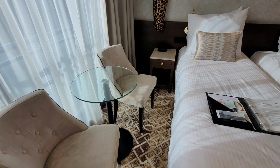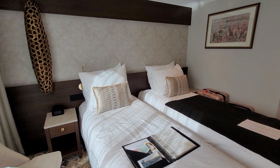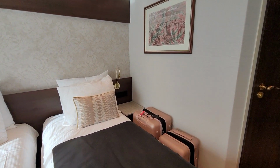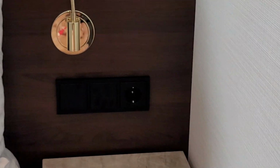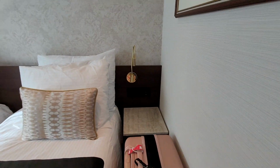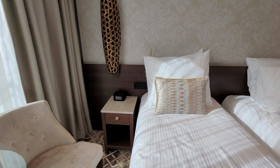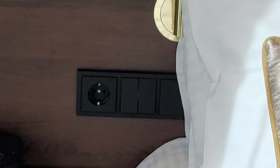Small seating area and small table on both sides of the beds. There is a plug over there. Let's see. Yep, and there's one on this side as well. Same one, a European plug.